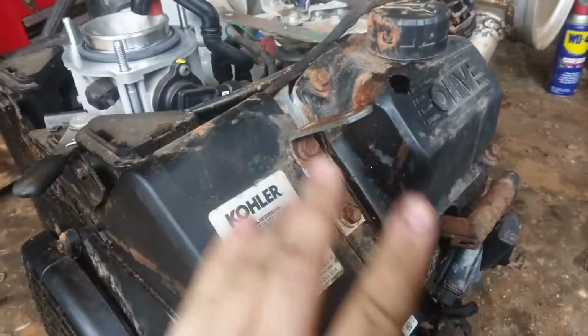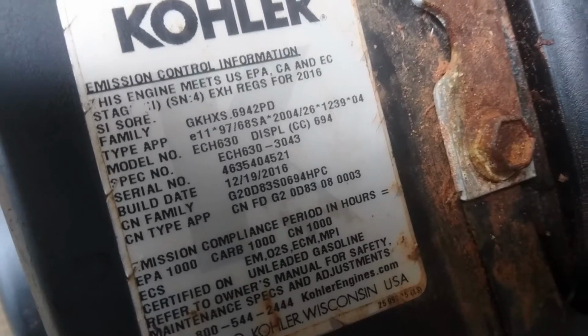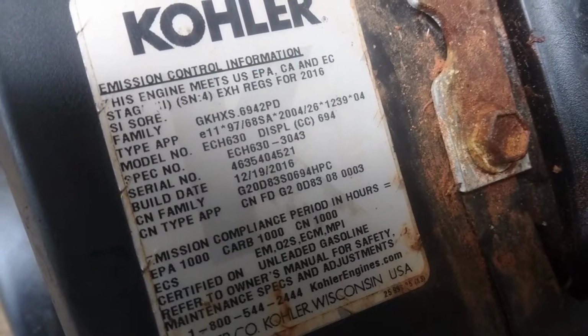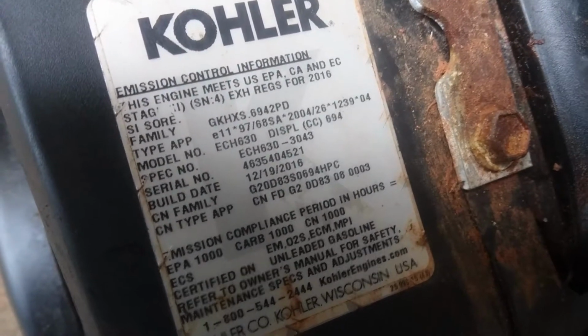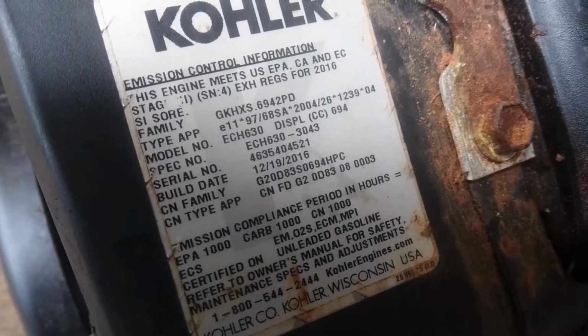Oh, here is the information on this motor. It's an ECH 630. And it was made in 2016. Well, it was made at the end of December, so it's more like a 2017, yeah, 2017.